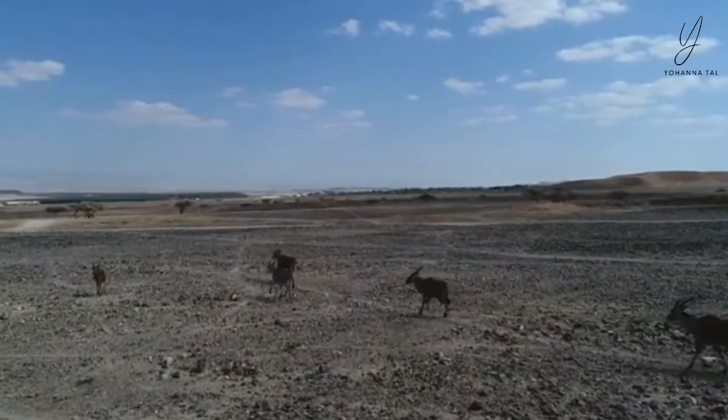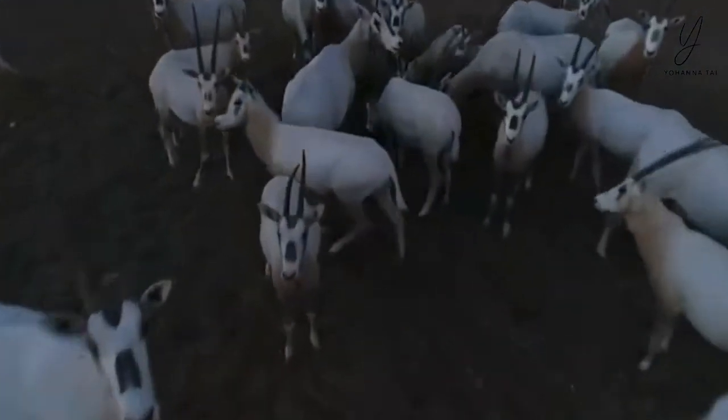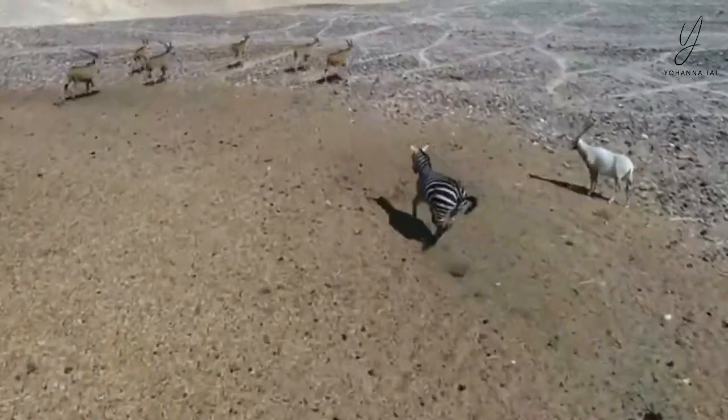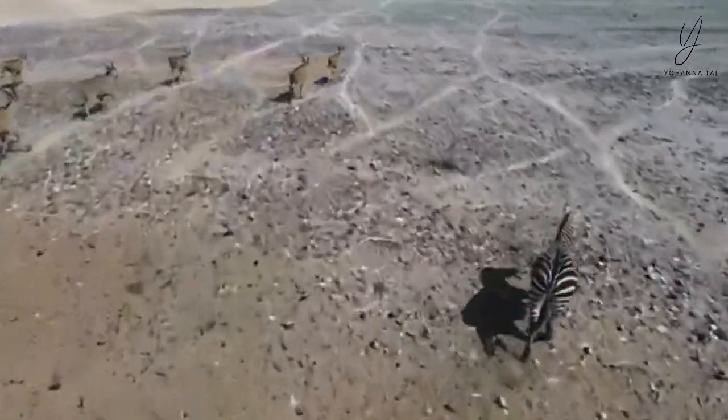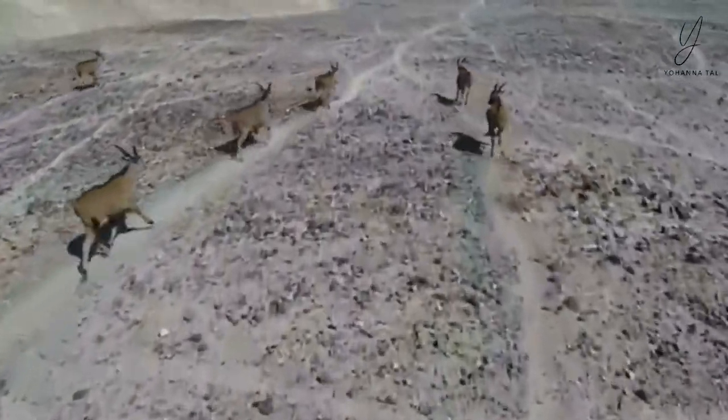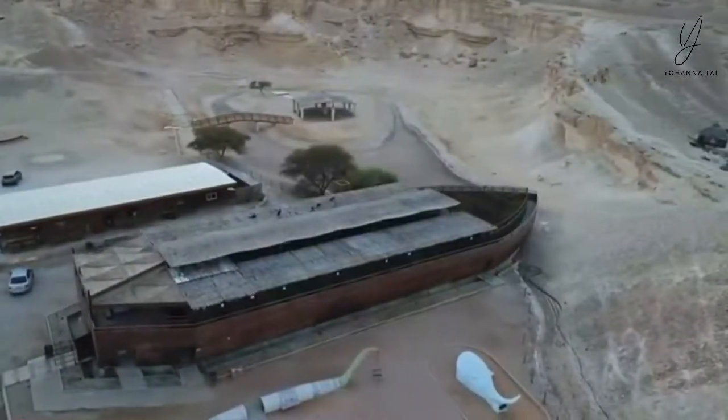So guys, that's an exciting tour, isn't it? Did you fall in love with the antelope as I did? They're really amazing creatures. So, yalla, visit Israel and visit the Antelope Ranch in Moshav Shofar.